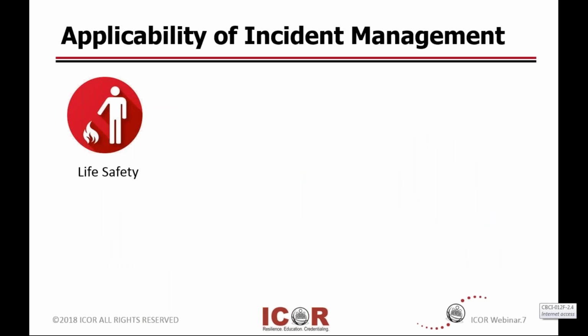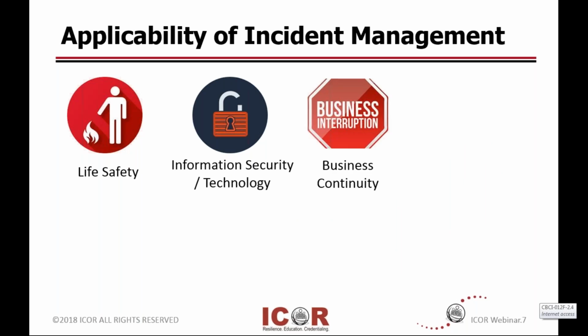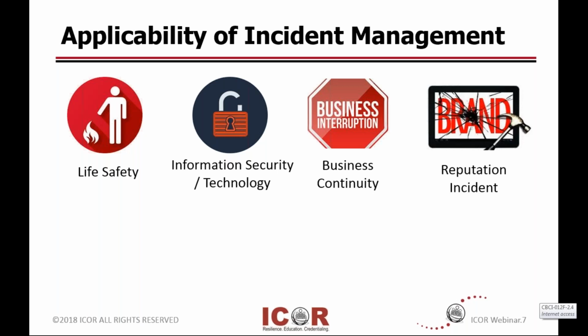So the applicability of incident management is obviously for life safety. Also, we see it most often, the term incident response, with information security and technology, because everything there is an incident. I'm going to talk more about that shortly. You need to have an incident management and incident response capability for your business continuity, as well as, you would certainly hope, when you're dealing with reputation incidents, things that are really hurting your brand, that you would be looking at how an incident management capability applies for that as well.